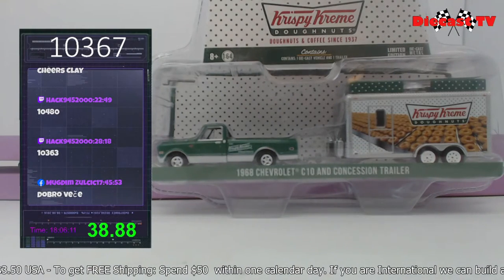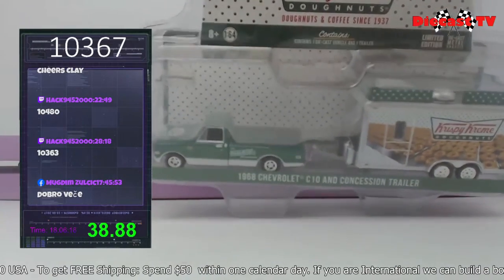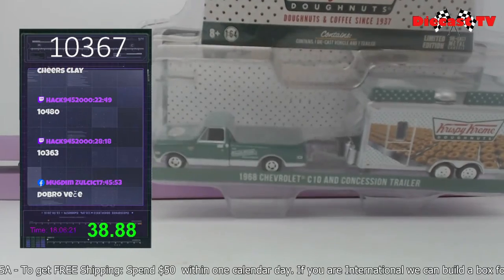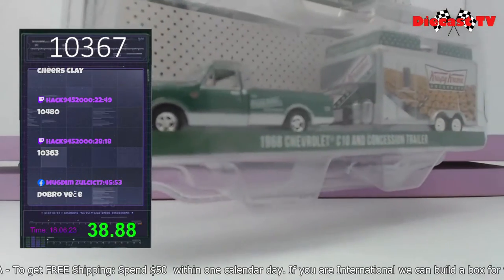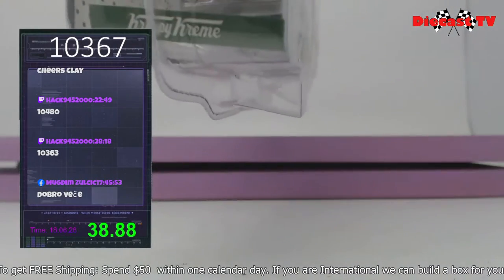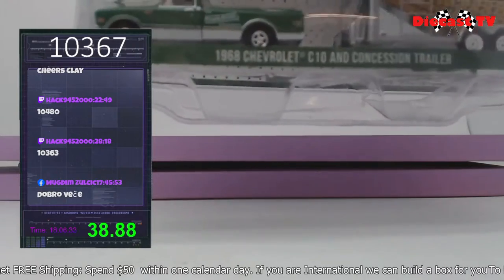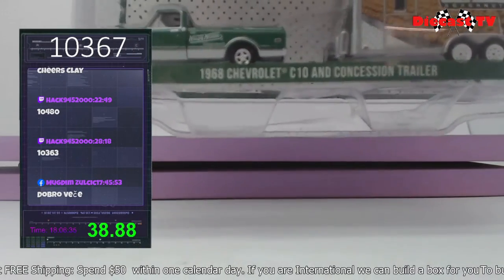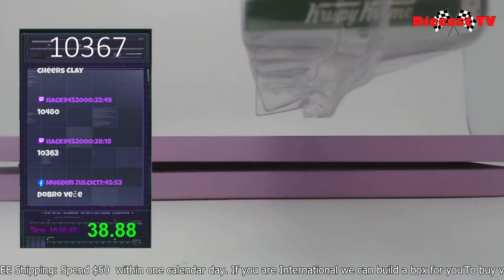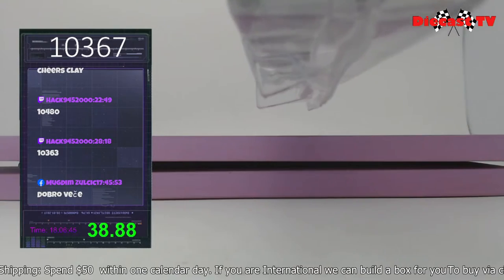You can see you have the Krispy Kreme logos on the hood. And then you have the AC vents and the other vents up on top of the trailer. You even have the little propane tanks there. Check that out. You can see the front of that C10 right there. Let's move this. Then you have that concession trailer, which has a little door on the side. And then it even has what I guess you'd call a little serving door in the back for those delicious Krispy Kreme donuts.